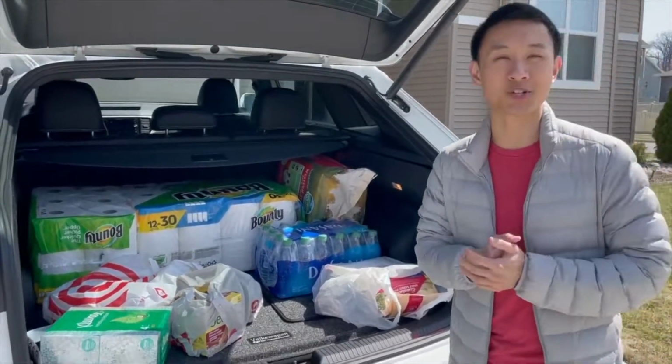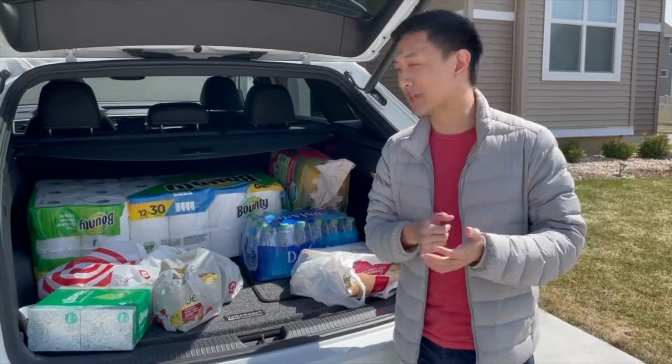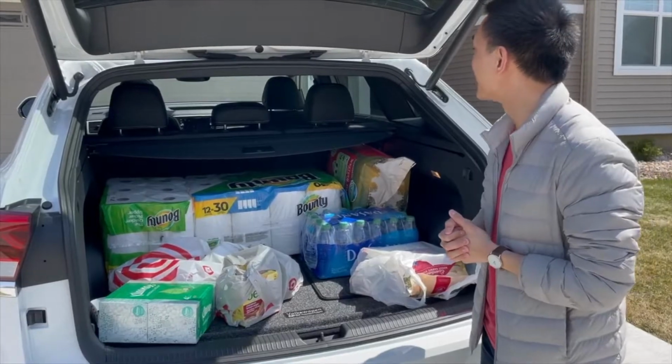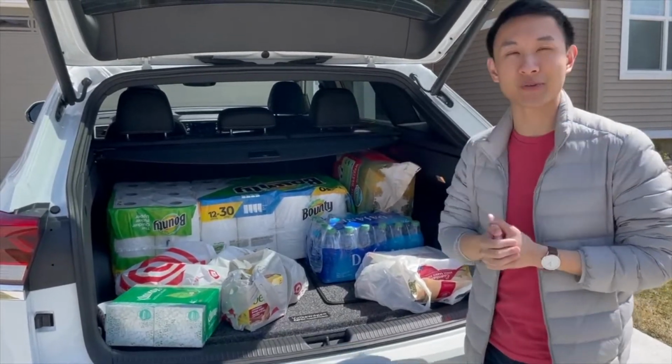When it comes to the competition like the Highlander, the Kia Sorento, things like that, this is going to get you a lot more space here. And you can still see that the rear passengers actually have a lot of space as well.